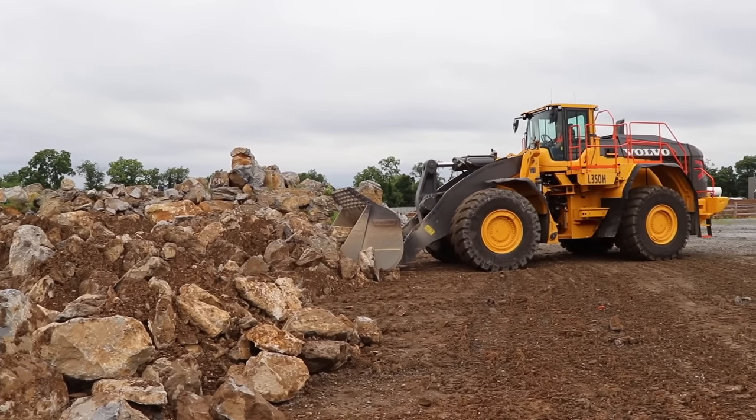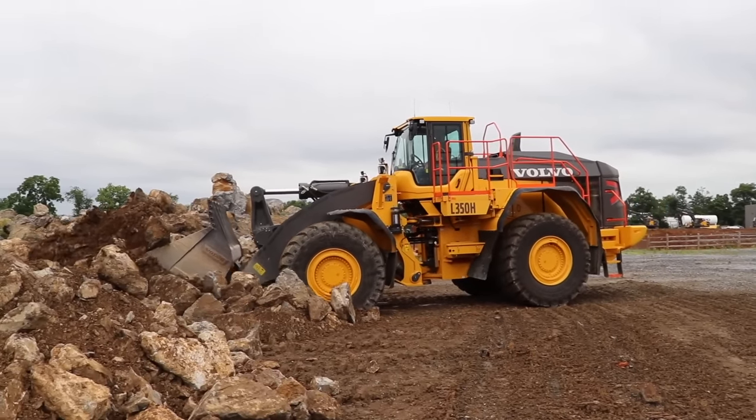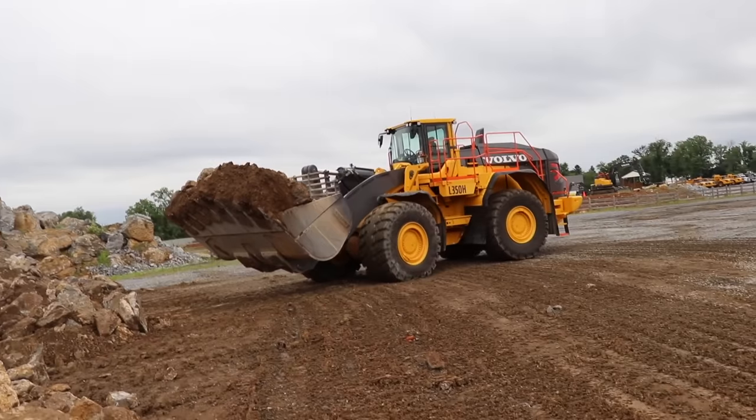We're also going to be teaching her how to run this payloader, plus a skid loader, and teaching you guys all of the tricks of the trade as well. So make sure you guys stick around for this heavy equipment series.